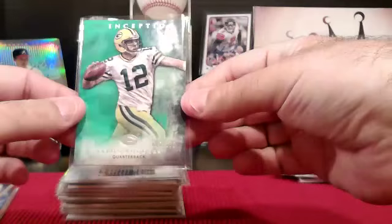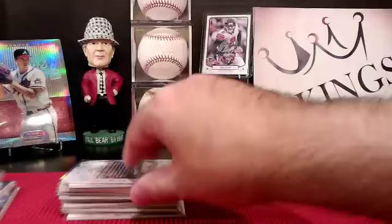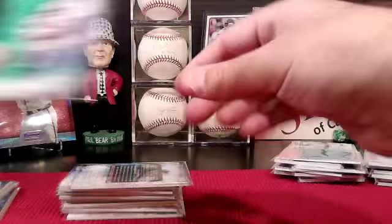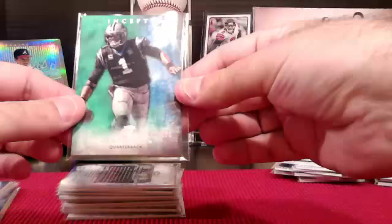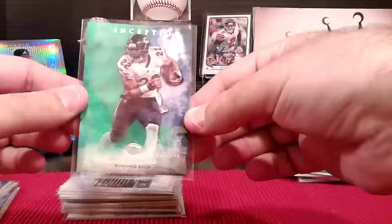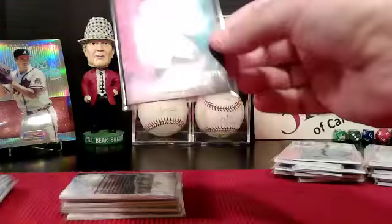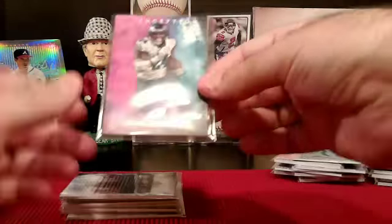Aaron Rodgers. Arian Foster. Kyle Orton. Cam Newton. Brandon Marshall. Matt Forte. Purple, Joe Flacco of 125. Magenta and or pink of 99, we have Ryan Matthews.